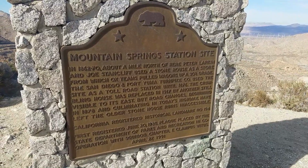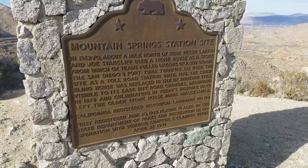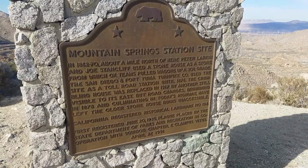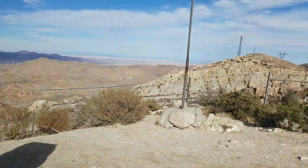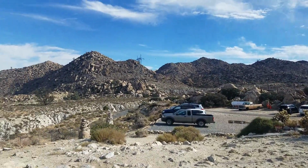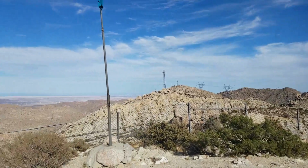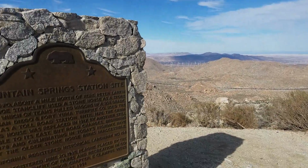Apparently there used to be an old store where they used to pull wagons up this grade, which is a 30% grade. It's no joke. Like this highway over here, this part of I-8, it goes way up over these mountains and it's steep and windy, and there's radiator water like every half a mile in case you start overheating.